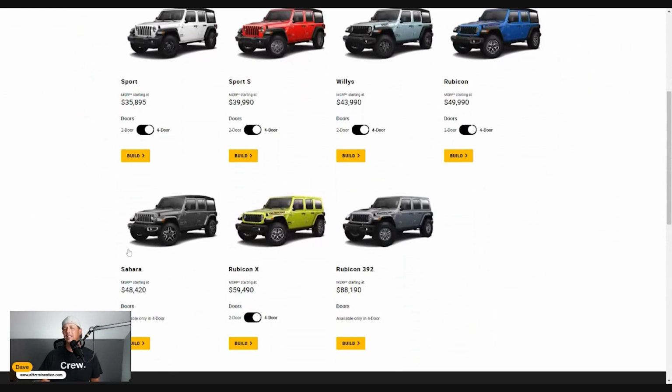The Sahara is $48,420. So if you're looking for something plush, the new Rubicon X is $59,490, and the Rubicon 392 with that big V8 is $88,000. And the price keeps going up on that, and they're still hard to get. So if you ever have a dream, you want that dream version of the Rubicon package with the V8, you can order it. It's going to take a minute to get it, but you can get it.